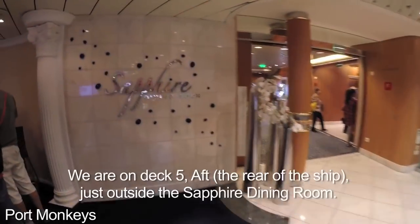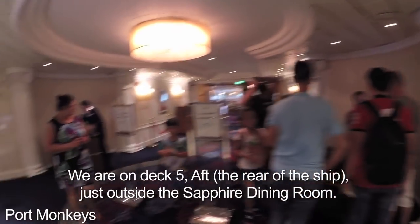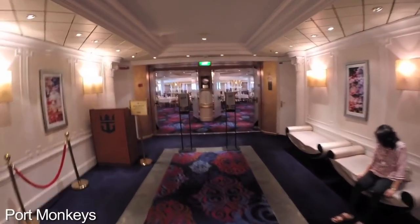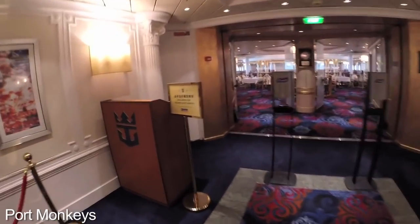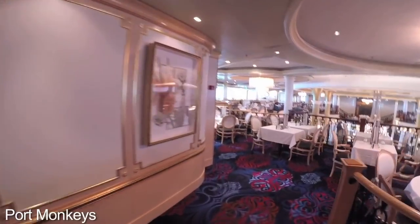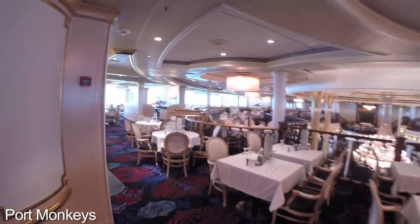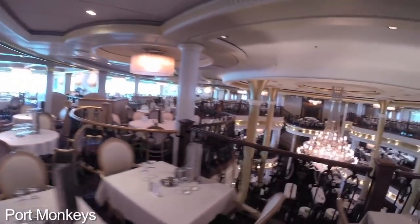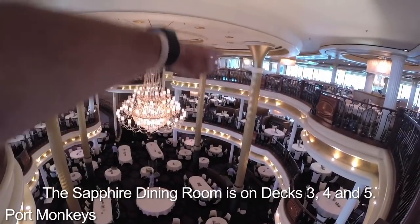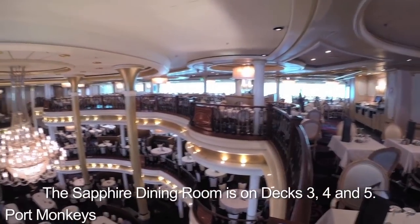This is the Sapphire dining room. I guess it's the main dining room. This is a fairly large dining room. It's actually on several levels, as you can see down there. I see 1, 2, 3 levels at least.